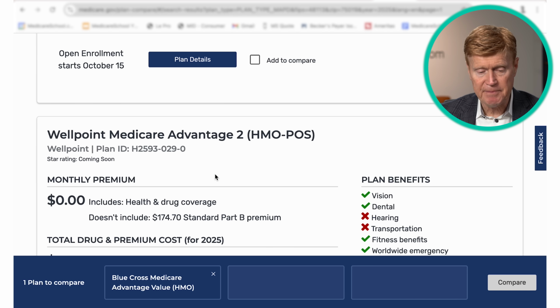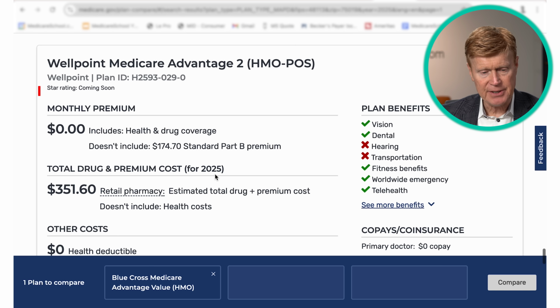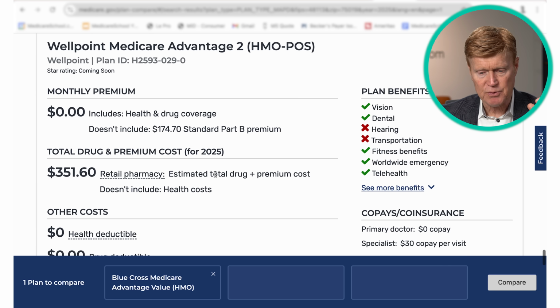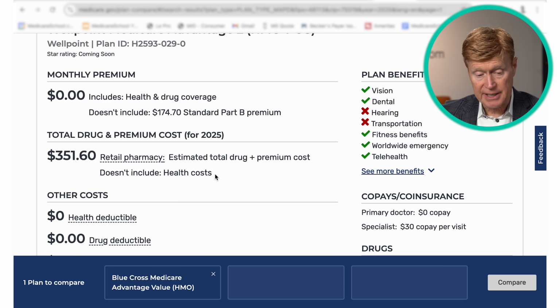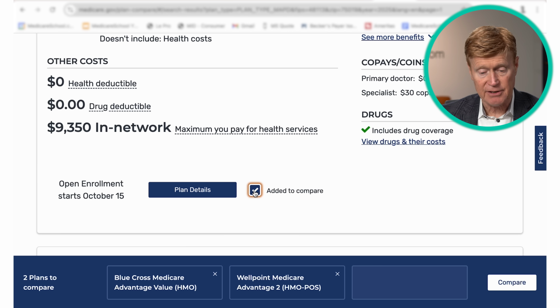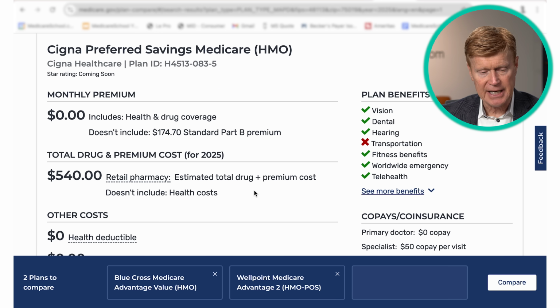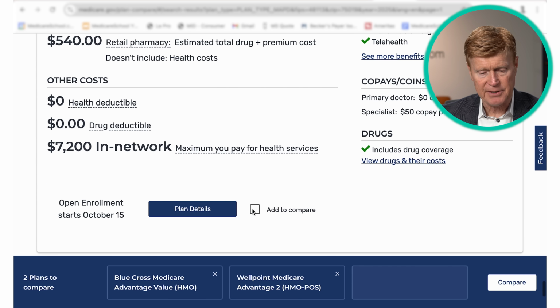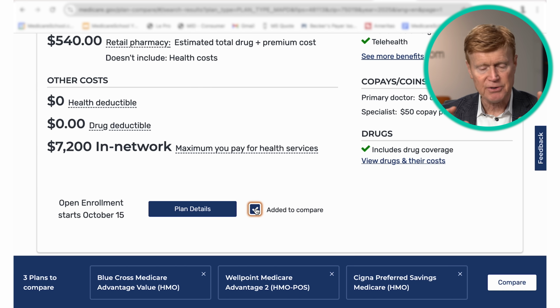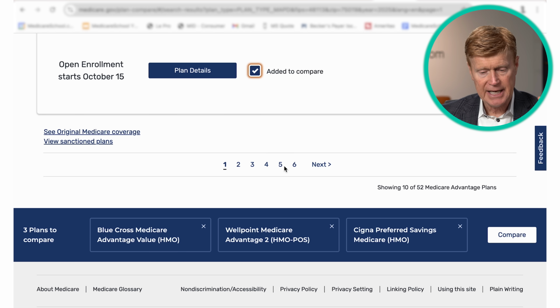Okay, here we go. Now we pick up a plan called WellPoint. And you can see here this WellPoint plan. Again, medications very reasonable, 0 deductible. So we're going to put that one in our list. And then now we pick up this Cigna preferred Medicare plan here. I'm going to put that in our list as well. Now again, we're just looking at drugs. So before I move off the screen, I do want to show you a couple things.